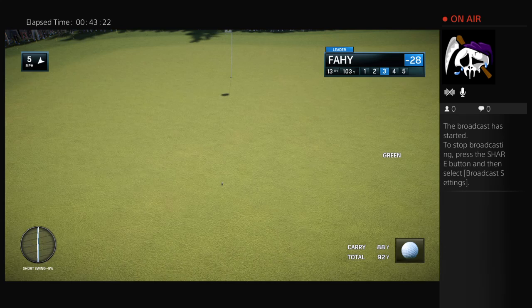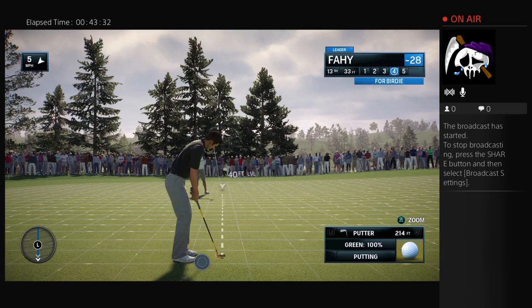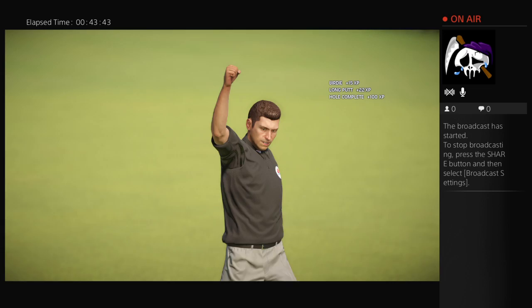Well, the bad news is he missed his target by quite a bit. The good news, he's still on the green. Birdie putt coming up. Had a par on this hole yesterday. Could it be? This one has a chance, and he has it. Beautiful putt.